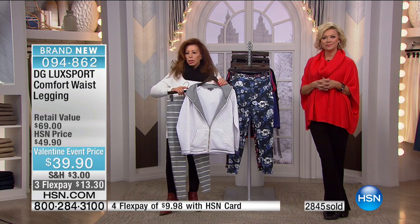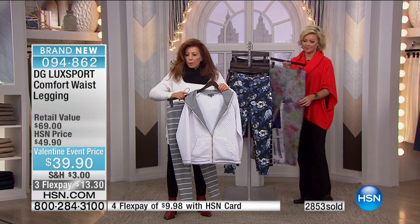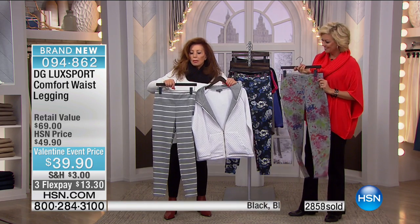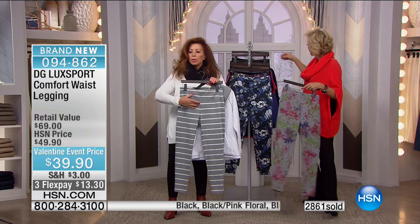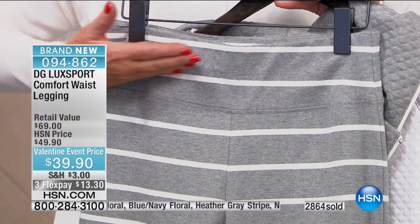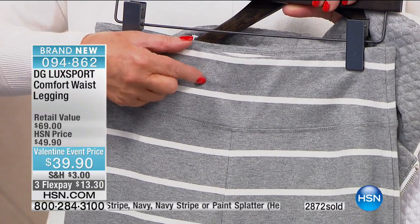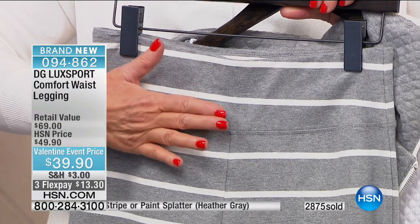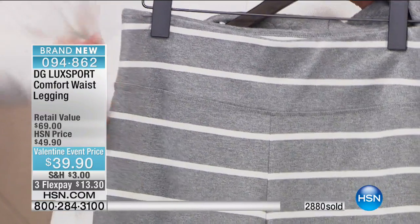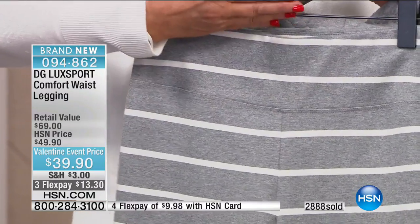And we have this gorgeous hoodie jacket, which really translates and looks like a shawl collar with the heather gray and the heather gray striped legging. And check out the waist on this. This is your totally curved and sculpted comfort waist. Has elastic at the top, but cut to smooth you out, to hold you in, to make you look sleek, and also comes up to the true natural waist.